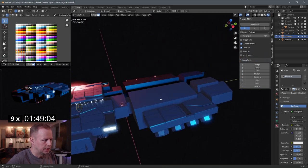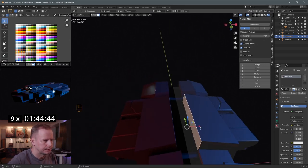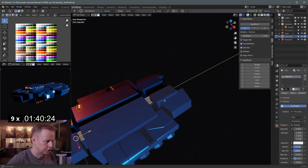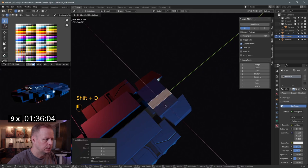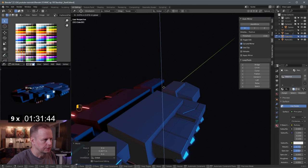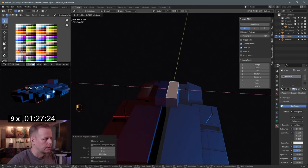Okay, we've got some empty space here. We have to put the command bridge here somewhere. You can't have a spaceship without a nice command bridge thing. So let's take this one, Shift D, duplicate it. And I'm going to do a Star Destroyer type of command bridge for some reason. I always like that in the back here. E to extrude. Bring that in.